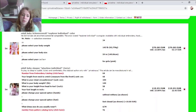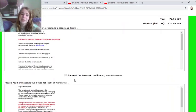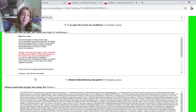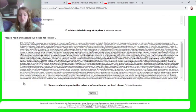Here is our order details. To complete your order, you have to accept terms. This is where people get a bit freaked out. This is more because of how they do things in Germany. So obviously this is following standard data protection stuff for Germany. It's less common over here, so it may seem a bit off when you do it.